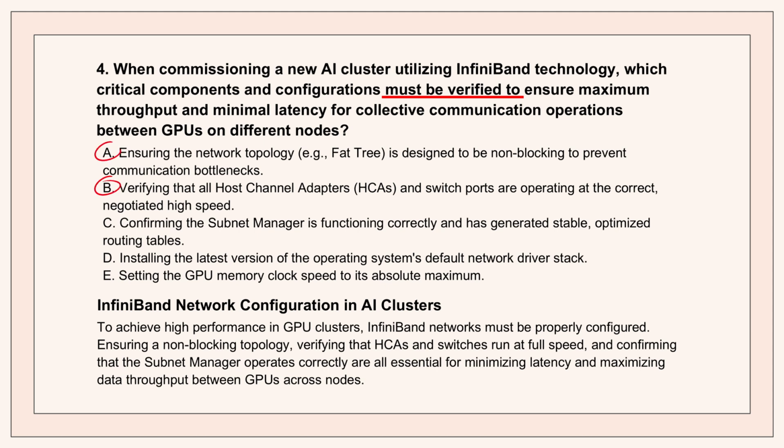And what happens if one isn't? That's the problem. A single network card, maybe due to a bad cable, a dusty port, or a driver issue, negotiating down to a lower speed, can cripple the collective communication performance for that whole section of the cluster. It drags everyone else down. So constant speed checks are vital. Got it. Topology, speed verification. What's the third piece for InfiniBand optimization? Something about the paths data takes.